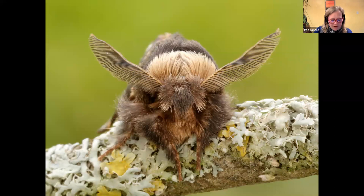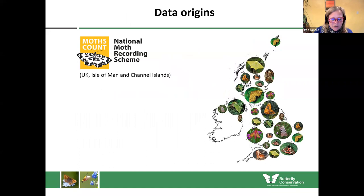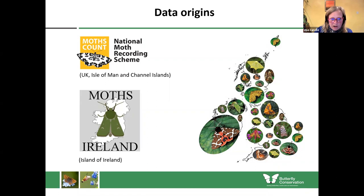So having got the photographs and raised some money, we then needed to source the data. So the data came from the National Moth Recording Scheme, which is a Butterfly Conservation scheme, and it covers the UK, the Isle of Man and the Channel Islands. And as we wanted to include the whole island of Ireland, we also approached Moths Ireland and they submitted their data set as well, so we could have full coverage of Britain and Ireland.